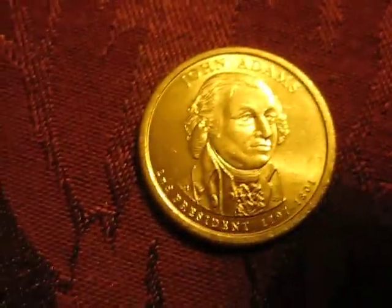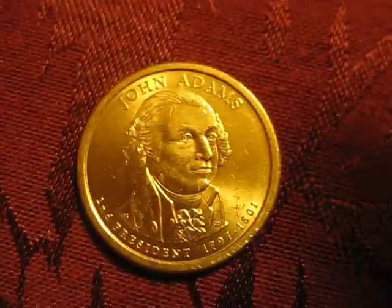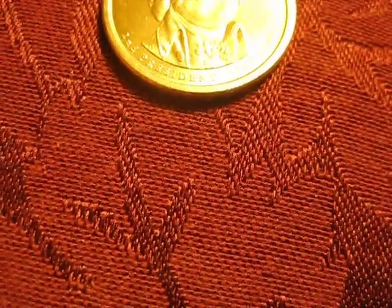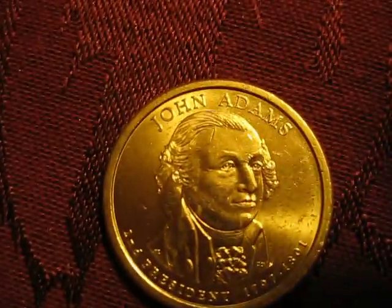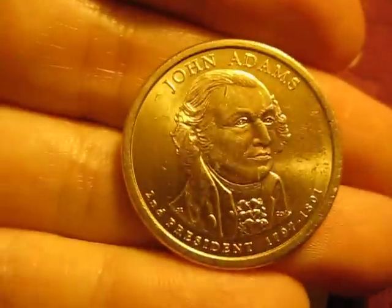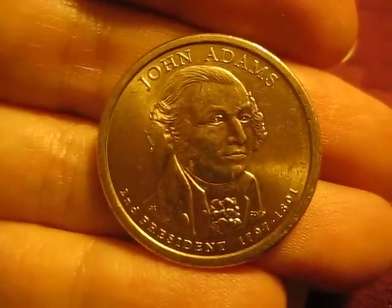This is a John Adams coin right here. It says second president, 1797 to 1801. I don't know if you could see that. And I received this coin.